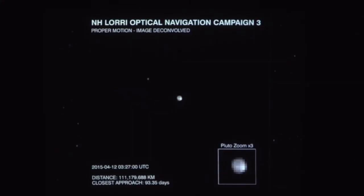So that's what was released today, and they will be starting to do daily imaging leading up through about the end of May. So we should be seeing a lot more data coming out. It's still 110 million kilometers away from Pluto, so it's approaching fairly rapidly. We're just a little under, I think, 3 months from the closest approach. So come June is when they expect to actually start being able to see some features on the surface, and so it's going to be an exciting couple of months.